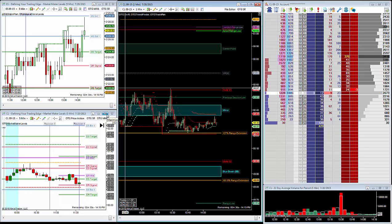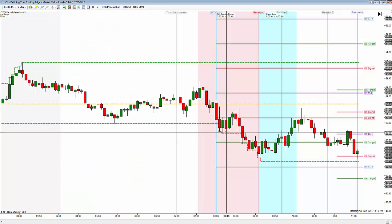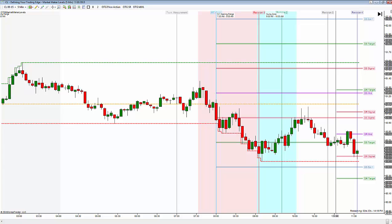The OTG trade of the day, by the way, is a 54-tick trade. This is basically, we battled around for most of the morning, back and forth around break even, and this trade of the day gave us the majority of our profit on the day. It's, like I said, a 54-tick OTG trade of the day. So let me tell you a little bit about why we got into it here.